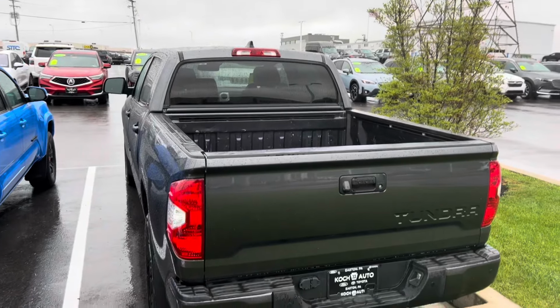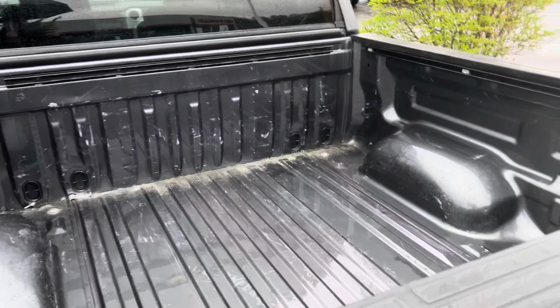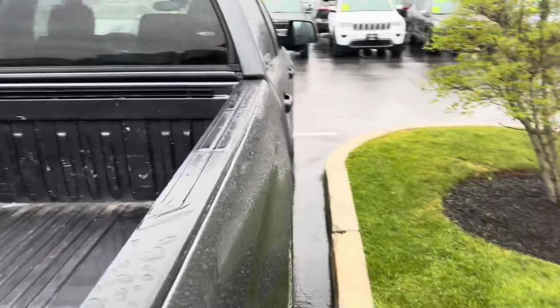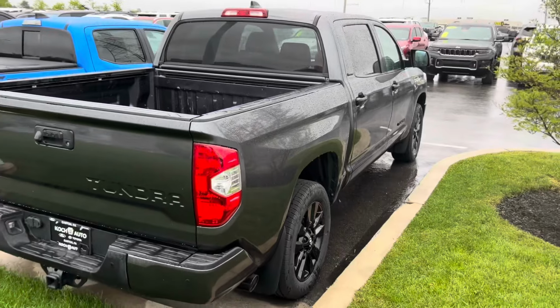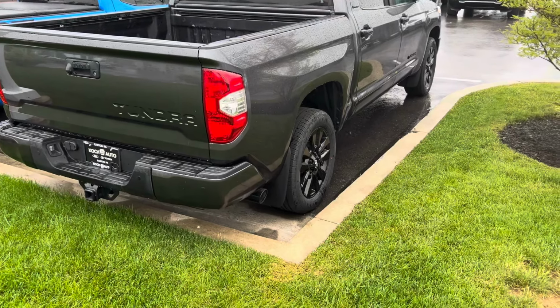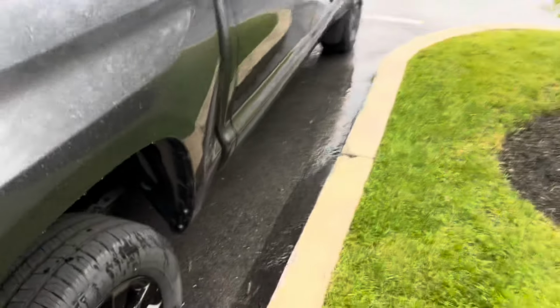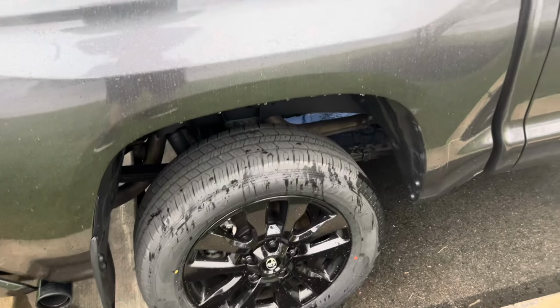Looks like you're gonna need a bed liner on that because it looks a little scraped up. But this is just a sinister looking truck. It's got that excellent look to it. Just like today's Nightshade, everything blacked out, looks really good. Check out the exhaust. You're not gonna find any chrome on this thing. The only chrome you'll really see is that center cap Toyota.